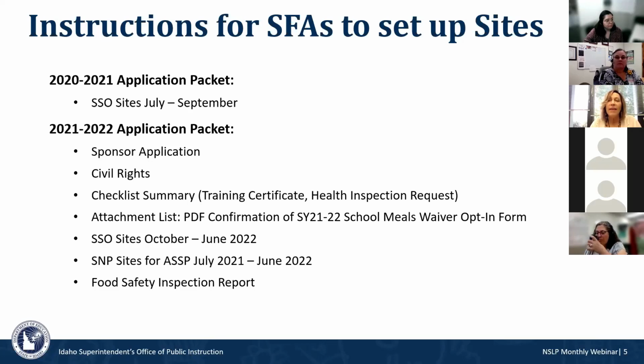Or contact the individual who's been sending you lots of emails reminding you to please complete renewal this year. So you should know who that individual is. If you don't, happy to guide you to that particular person for individual attention.